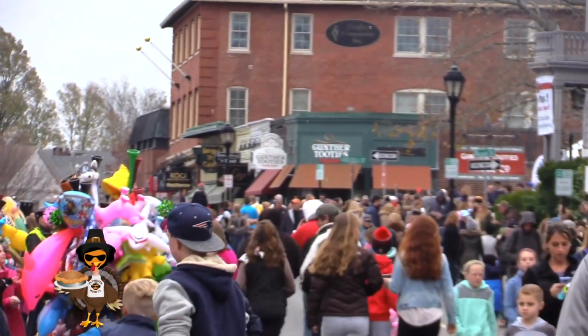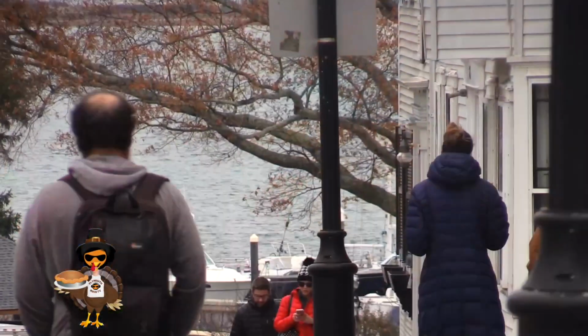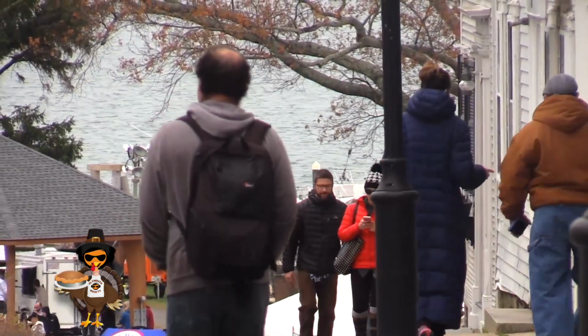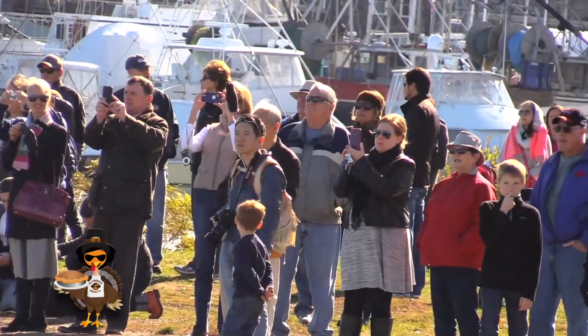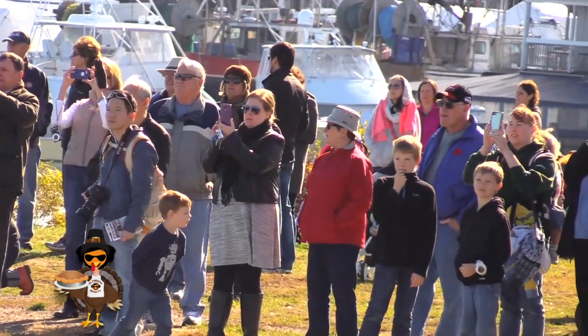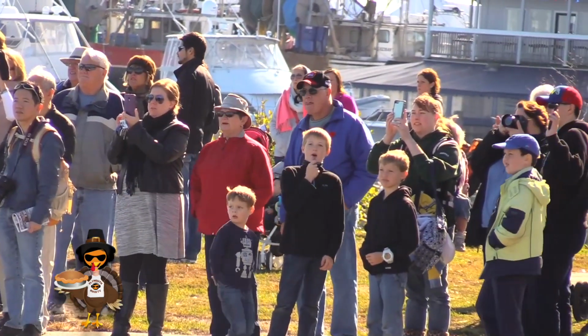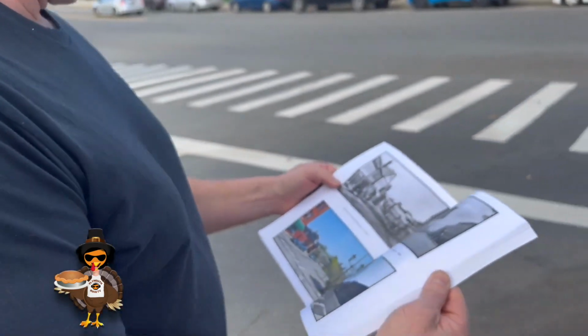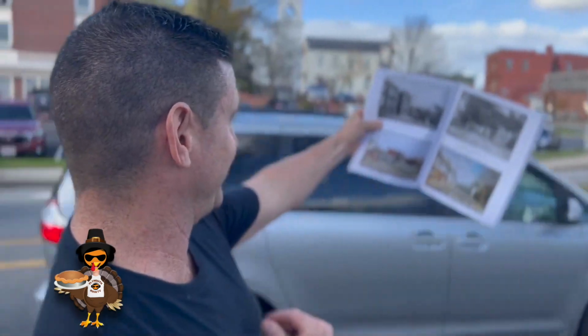Well, unbeknownst to him, his book became somewhat of a walking guidebook for tourists coming to the area who wanted to explore Plymouth through the eyes of a time machine. We were super interested in finding out just how this was all put together. So we asked him to take us on a walking tour himself and give us the experience of what it was like to build this book from the ground up.